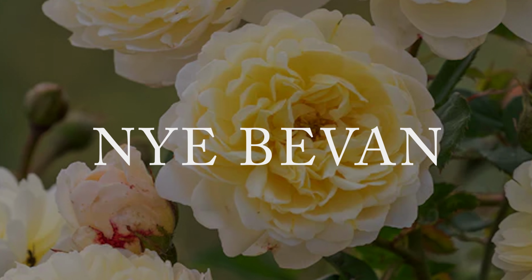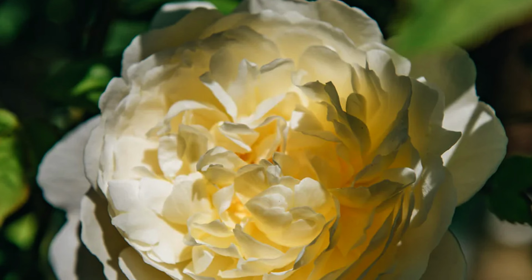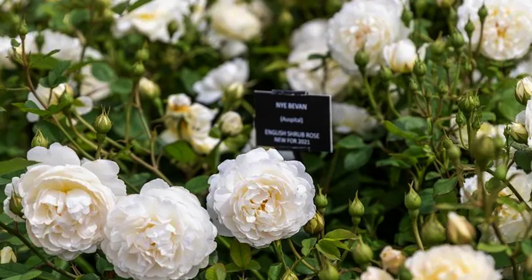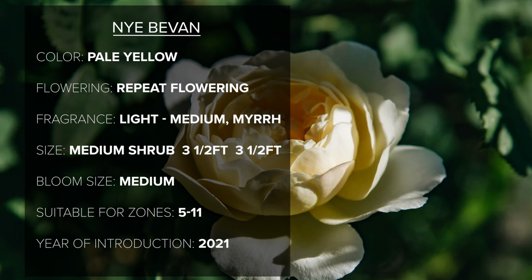This next rose is another beautiful rose that comes in the color pale yellow, and it is Nye Bevan. I really hope I'm not butchering the name. It bears these beautiful open cup flowers that start as pale yellow and then gradually fade to a cream color. It has a center of golden stamens, and the petals are almost scallop-shaped, incurved petals. This is another repeat flowering rose, and it has a spectacular first flush of blooms that are seen in well-spaced sprays throughout the plant. It also has a light to medium myrrh fragrance, and it can form a healthy, upright, medium-sized bush about 3.5 feet by 3.5 feet in size and was introduced in the year 2021. This is hardy in zones 5 to 11.